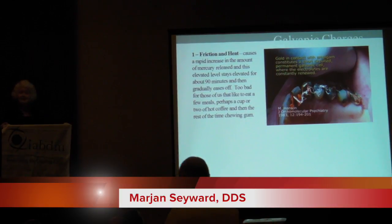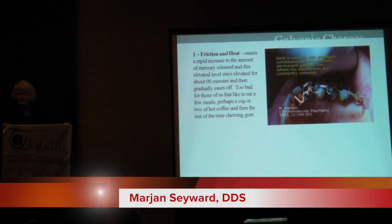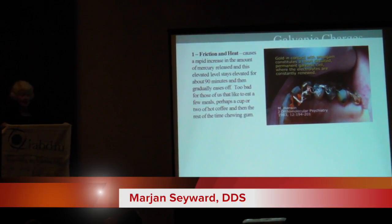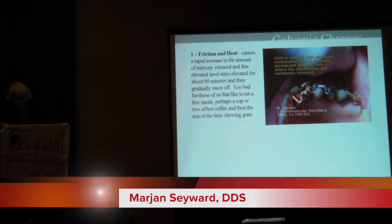Friction and heat causes a rapid increase in the amount of mercury released. The levels stay elevated for more than 90 minutes and then gradually ease off. This is really bad for those that like us that like to eat, drink some hot coffee, and then chew gum for the rest of the day. We just keep that battery going.